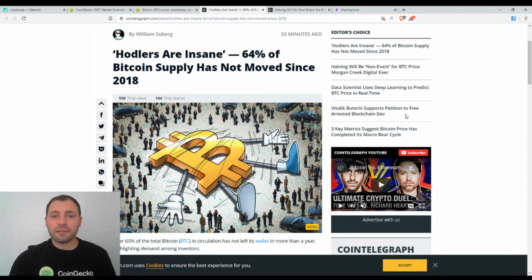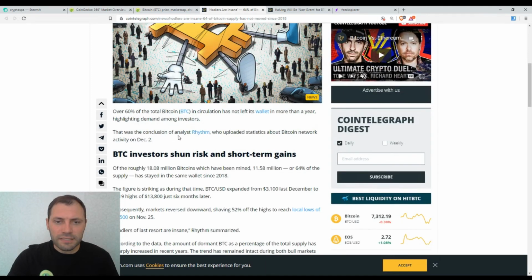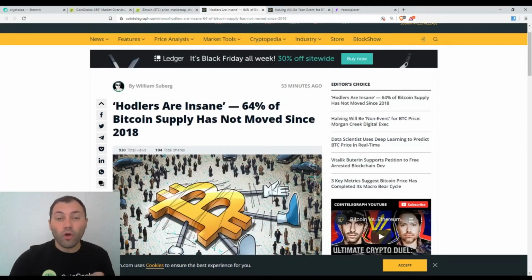According to this article, the writer said this is the conclusion of the analyst Rhythm, or something like this. Sorry for my pronunciation of this name. He thinks that if people are keeping their Bitcoins, it means that they are very bullish, they are hodling their cryptocurrency, they expect the price will skyrocket. But I'm not pretty sure that this is the case at the moment. In my view, it may turn out that there is another explanation for this insane hodling.